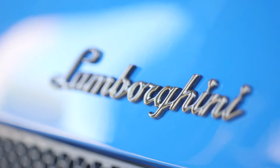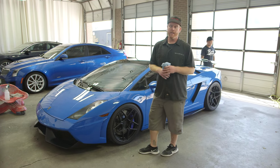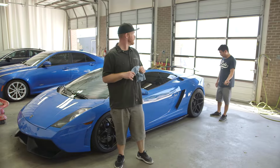We just finished up the Lamborghini. It's a super high stakes car with finicky paint. And all in all, I think it came out fantastic. I think the client's gonna be super stoked. Wu, what do you think? It could be better.